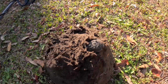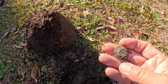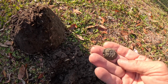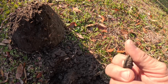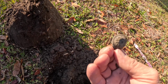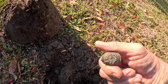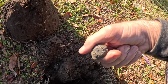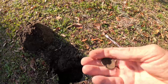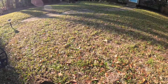Not sure what it is exactly, but I thought maybe it was going to end up being a button, but I don't think it's really a button, especially that little hole. Colleton. I'm not sure what it is. Anyway, we'll research that a little bit and see what it is and let you know later if it's something unusual or something that needs to be talked about.